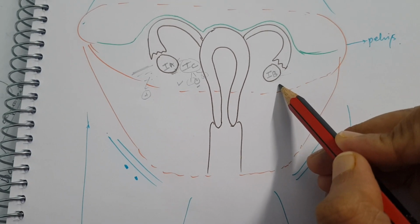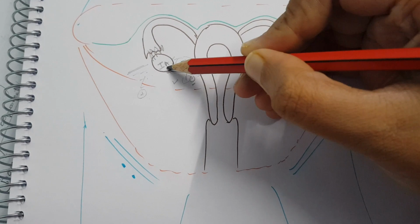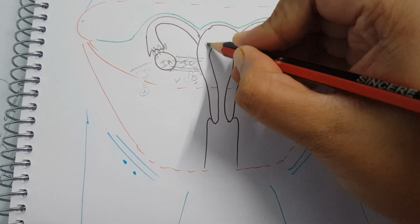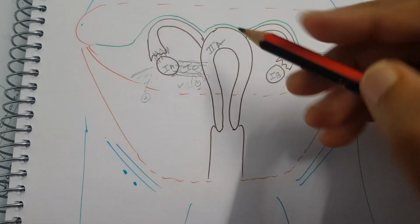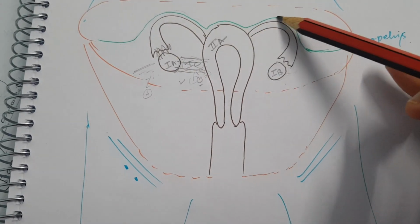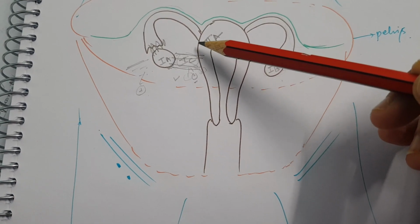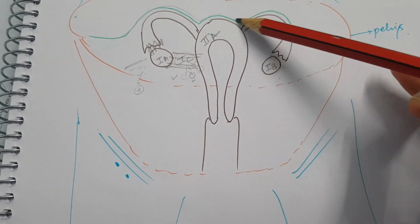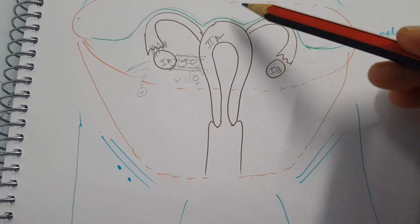Now what is 2? 2 is either extension to the fallopian tube or extension to the uterus. So uterus or fallopian tube will be 2A. Now 2B is within the intraperitoneal tissue. So there is spread beyond the uterus and fallopian tube, but it is within the pelvic peritoneal tissue. So that is 2B.